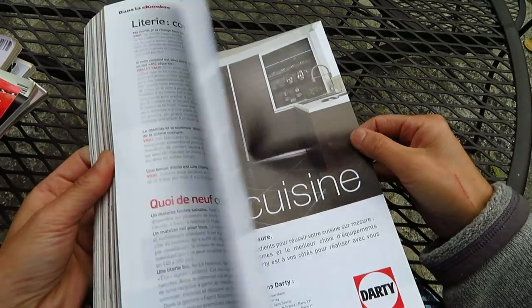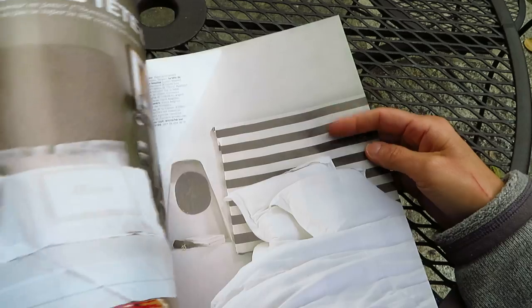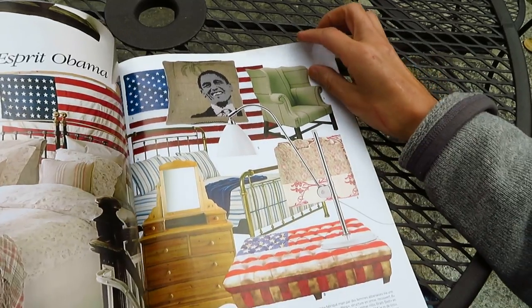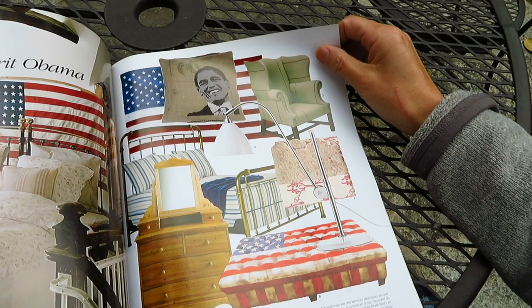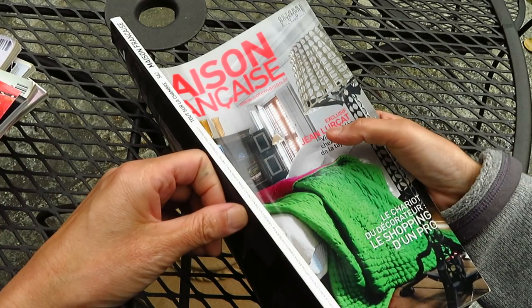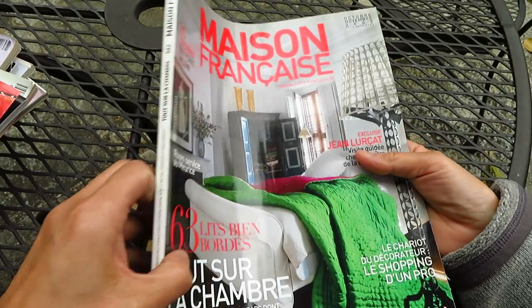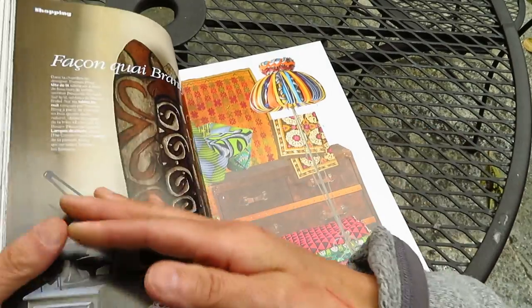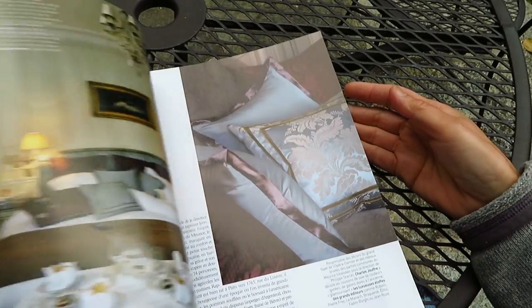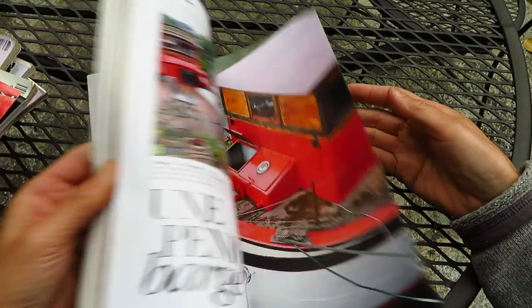Maison Française. So this one is mostly interior design and the decoration, lifestyle. See the color Obama. Esprit Obama. So this must be quite recent, right? This one is year 2009, yes. So not too long ago. 9 years ago.